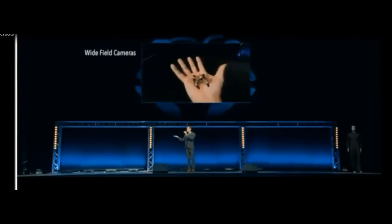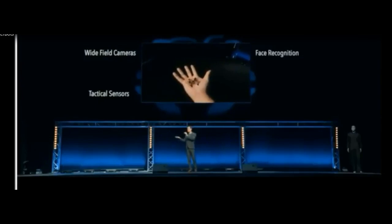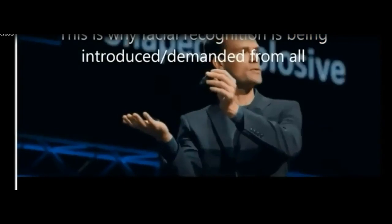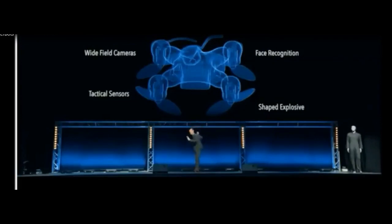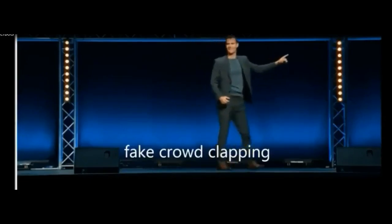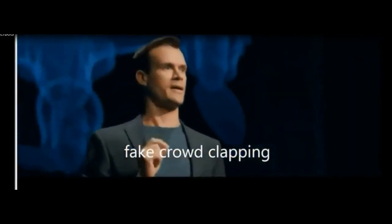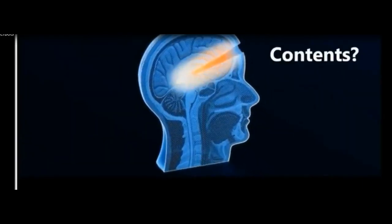Just like any mobile device these days, it has cameras and sensors, and just like your phones and social media apps, it does facial recognition. Inside here is 3 grams of shaped explosive. This is how it works. Did you see that? That little bang is enough to penetrate the skull and destroy the contents.